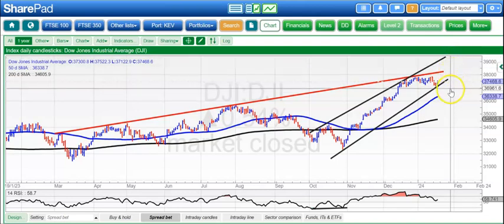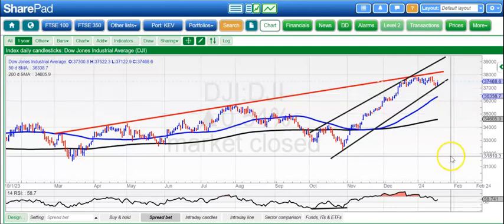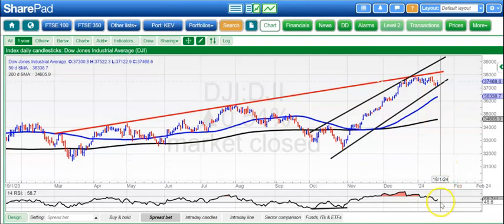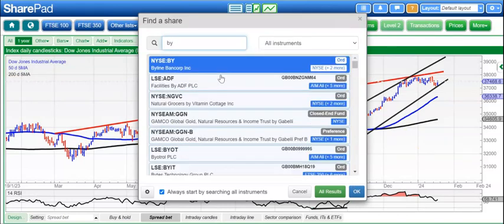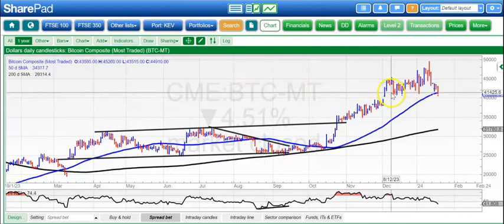Below 37,000 risks down to December resistance, the initial one, 36,300, but hopefully we will avoid that. The other point to note is that on this recent dip, the RSI remained above neutral 50. That is a positive.